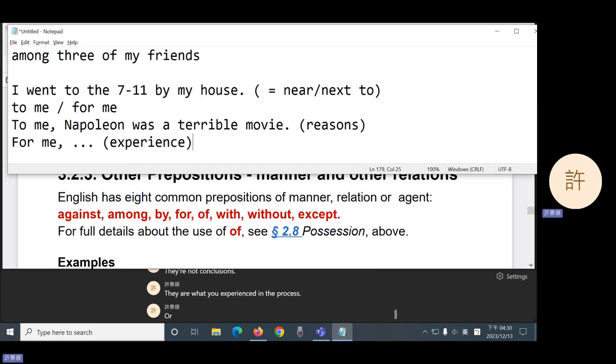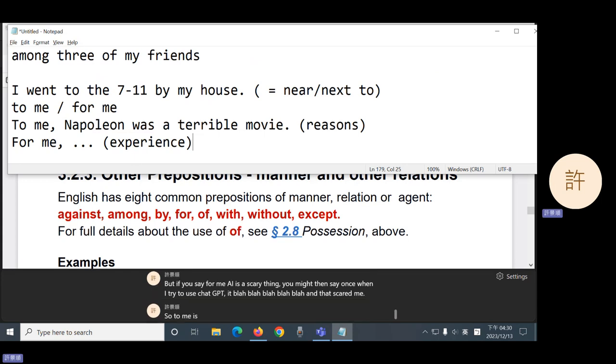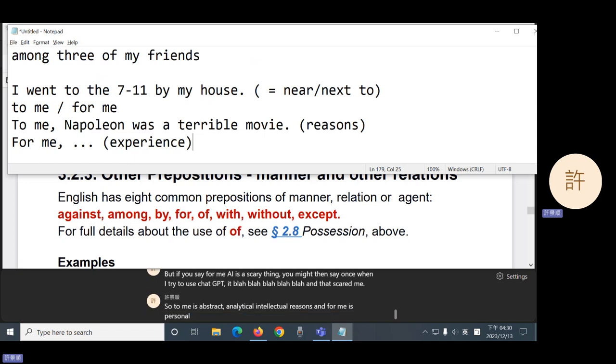Or like, to me, AI is a very scary thing. And then you would give reasons like, what if it does this? What if it does that? But if you say, for me, AI is a scary thing, you might then say, once when I tried to use ChatGPT, it did something, and that scared me. So to me is abstract, analytical, intellectual reasons. And for me is personal, subjective experience.